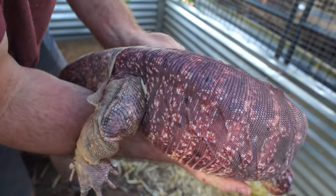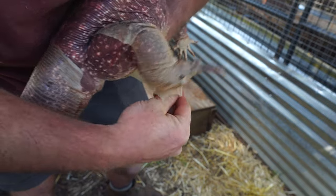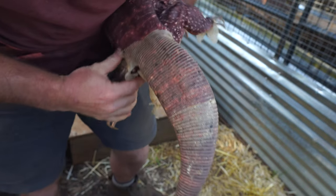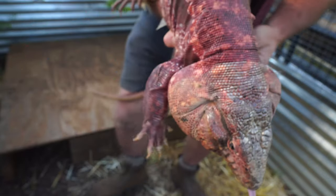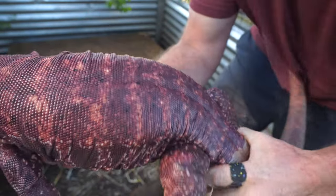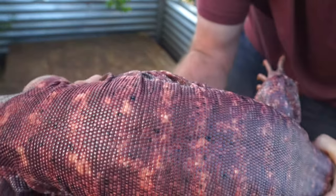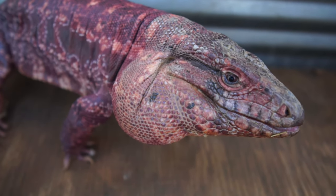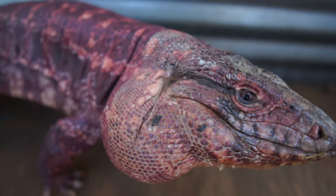You got a little bit of loose shed right around his back legs. Look at the difference. He looked super red before, but now it's just amazing. Oh my gosh. There he is, and the floor in here looks like the floor on Christmas morning when the kids are done unwrapping their presents.